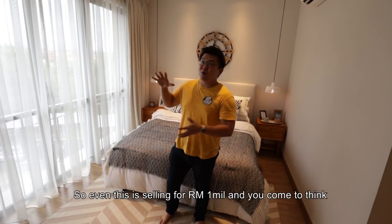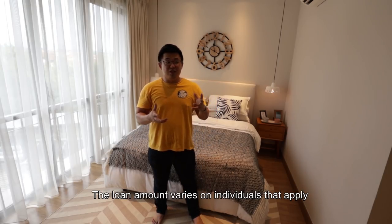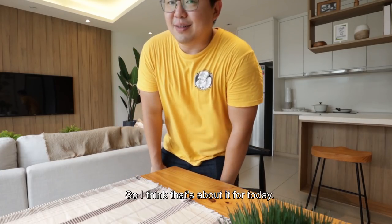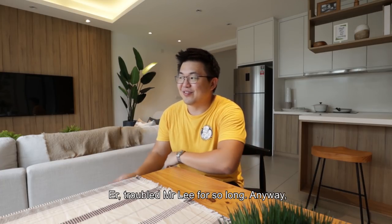So even if this is 1 million and you kind of think of it, maybe I want to buy, right? The loan amount varies on individuals that apply, so based on the appetite and the situation of the bank at that current moment of time. So I think that's about it for today. Trouble Mr. Lee for so long.